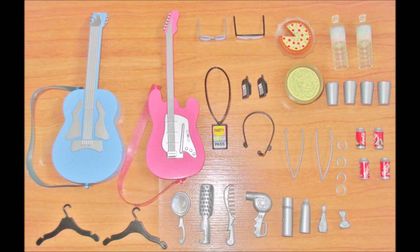A lot of these accessories were repackaged with other playsets like the pizza and the popcorn, but that still didn't stop them from being my favorite accessories. Go figure, I love doll food.